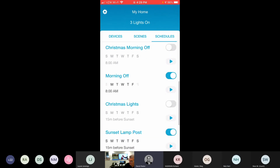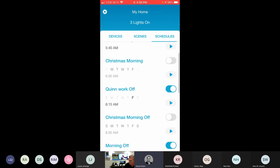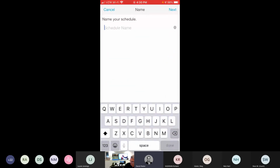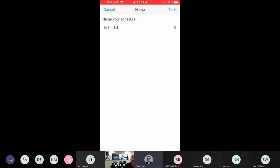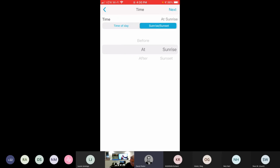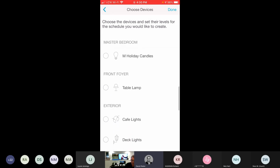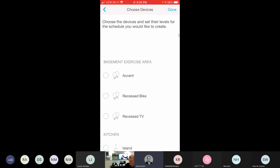One of the big tricks here is schedules, and one of the big things, and I see where the clock is ticking here, but getting rid of time clocks or adding the capability of timing. If you wanted to add a schedule, we could just name it blah, blah, blah, very quickly. Next, you could do time of day. We could do something different on the weekends. We can do time of day or sunrise and sunset, maybe 1 hour before sunrise, I want something to happen. You pick what lights you want, so on and so forth.